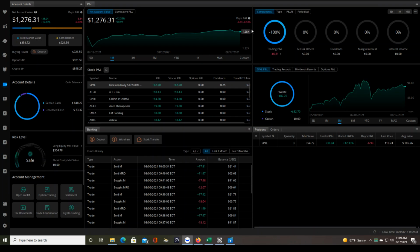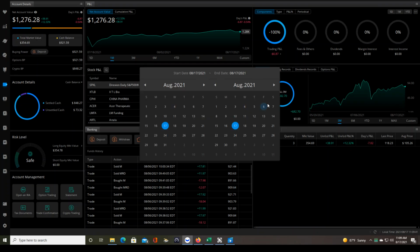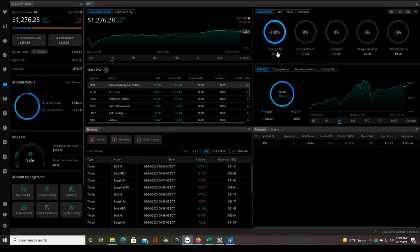And if you notice the P&L looks red, again, that's because of my swing trade with SPXL. I can show you today's P&L. Again, I'm only test trading with one single share, so the P&L itself is not impressive, but we're just collecting data now until we make it to 100 trades, and then we will trade with full position size.